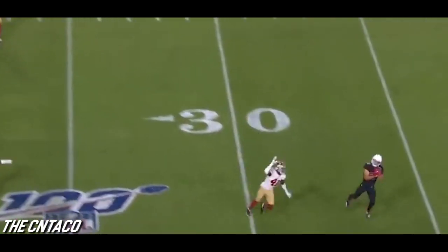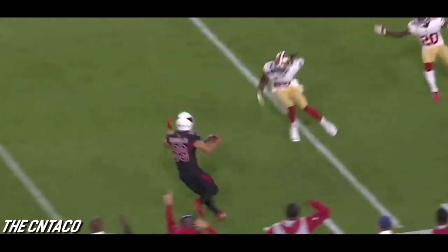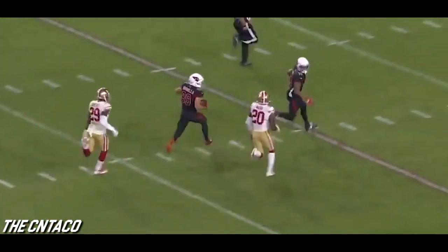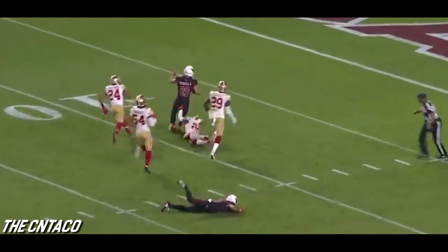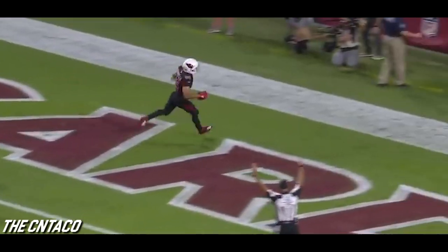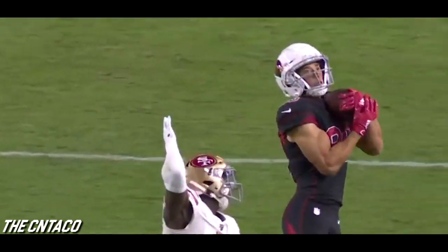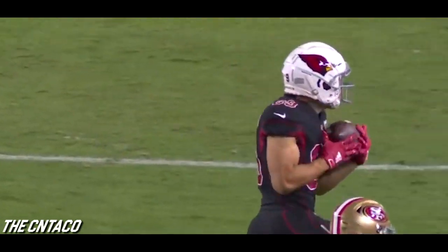Murray fires. Pass is caught. And now down the sideline. Look out. Isabella. The rookie. Gets a block and goes in for the touchdown. There are no flags. 88 yards. And the Cardinals are back in it.